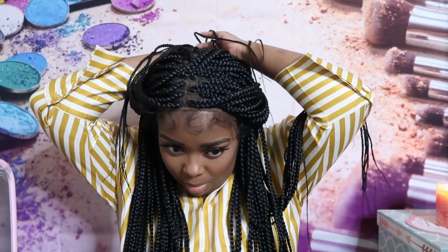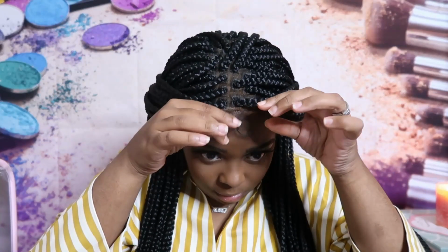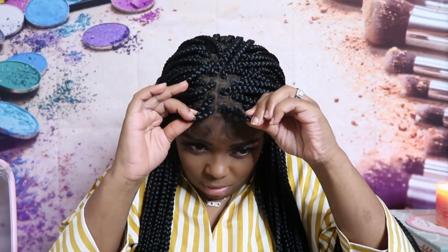I'm gonna see if I can pull this hair out my face and lay down the baby hairs. But look at that already. We ain't even did the edges yet. It's already giving.